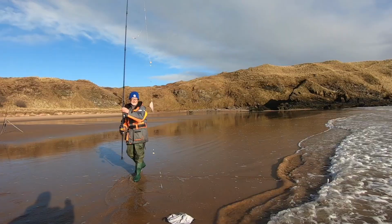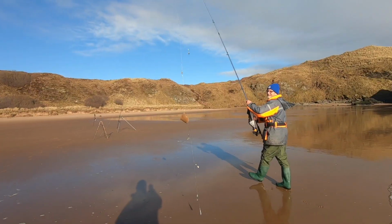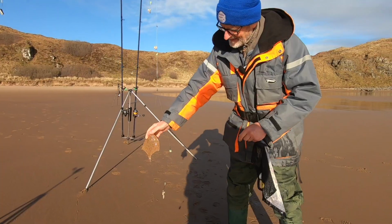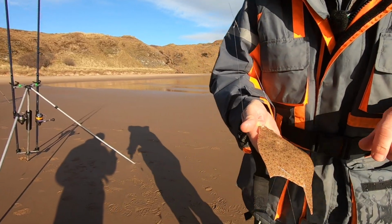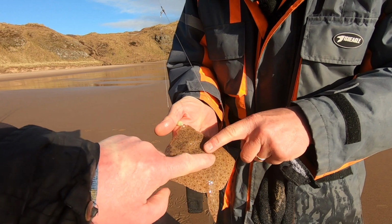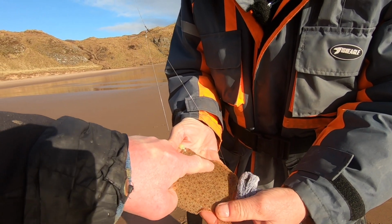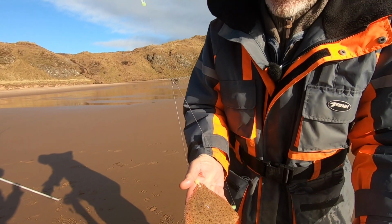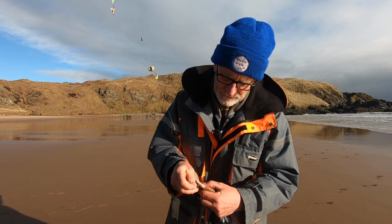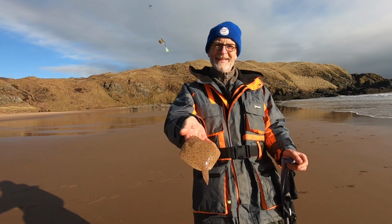Yes! Whoa, me cloth. What is it, turbot? Yeah? Yeah, got little lumps on its back. Nice and round as well, isn't it? Now then, need to get the tool to extract the hook. Beautiful!